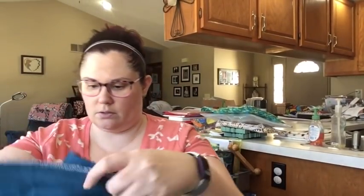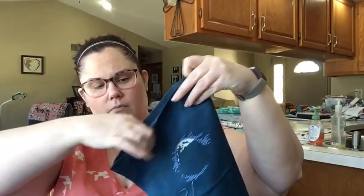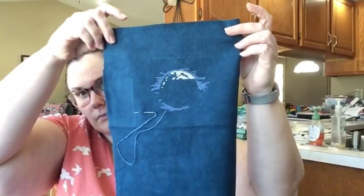Oh, I have a pair of scissors in here. Got scissors in a lot of these WIPs actually, but here is my progress. Move the needle out of the way. There.